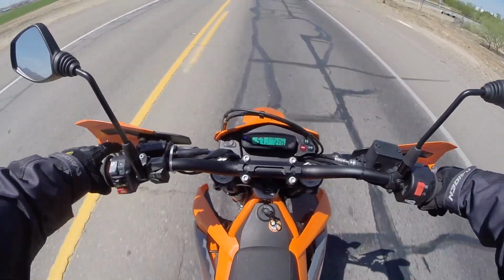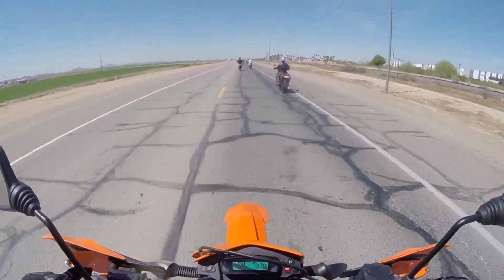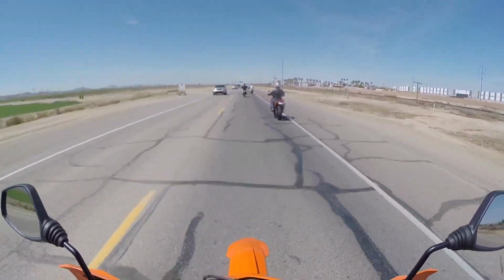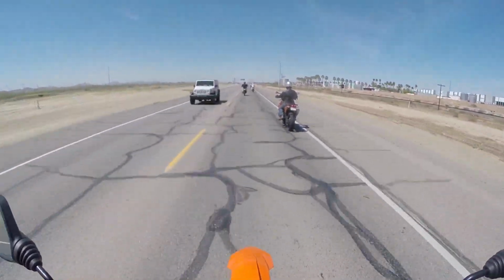Dude, the power delivery difference between map 1 and map 2 is crazy. It's amazing that these bikes can be electronically controlled like that. Make it go from mild to wild in just the push of a button? Phenomenal.